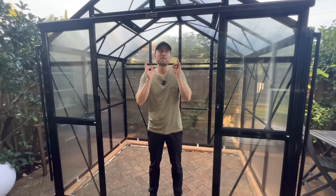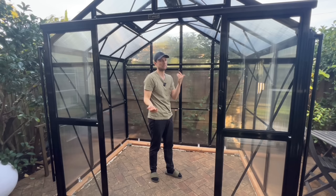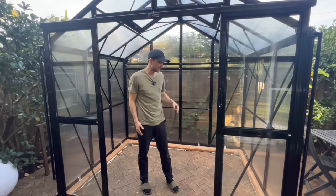If I would be going after pure sun exposure and optimizing the sun exposure, I should have actually chosen the ridge to go east-west rather than south-north, I think. But that would have looked weird. It would have looked a bit cramped in here, I think. So I'm really happy with this. We'll see how we go.